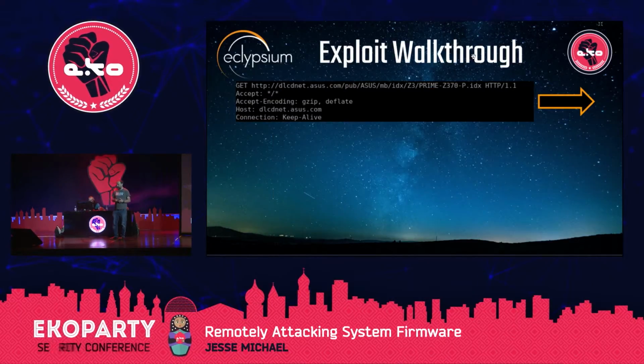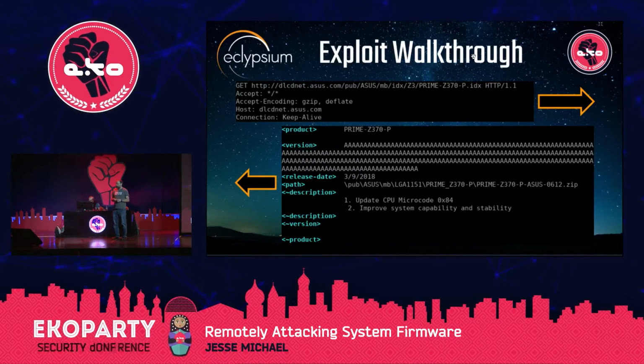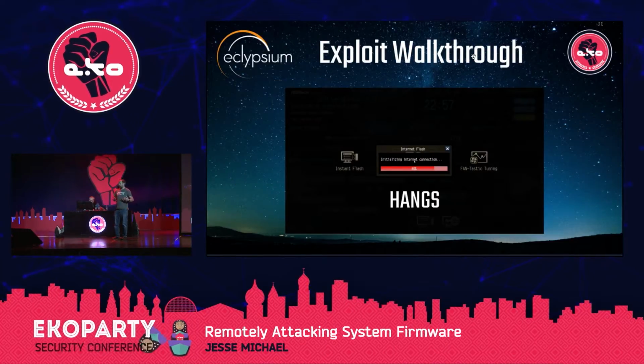Here's what the ASUS request looks like. It's a very similar process where it's also plain HTTP. Instead of having a specific page where they pass the model as a parameter, they have a path to a particular index file based on the model. So it's a very similar mechanism. It's not quite XML, it's similar but a little bit different. And they have overflows here also, where if you man-in-the-middle this and modify those fields, when you do the update, it just hangs.